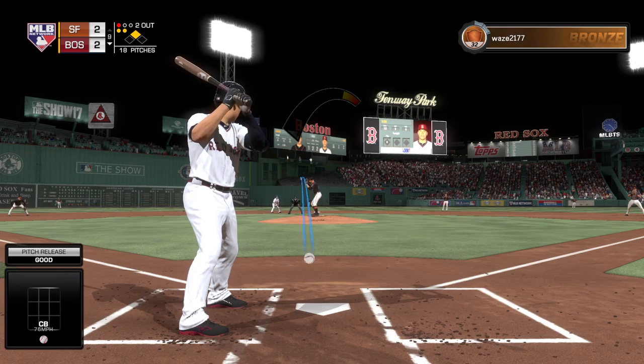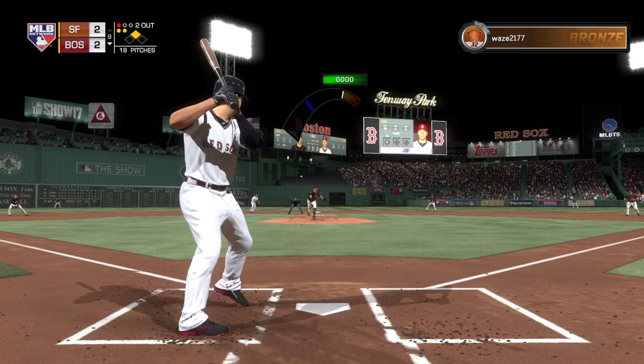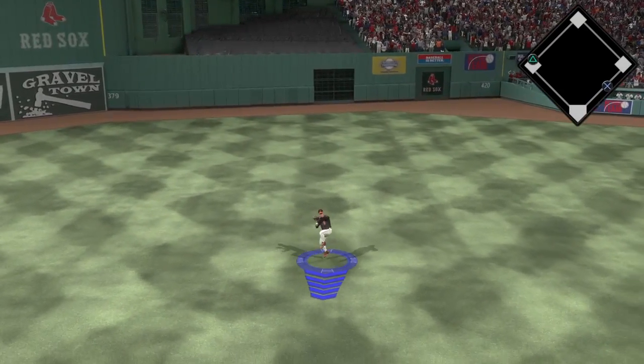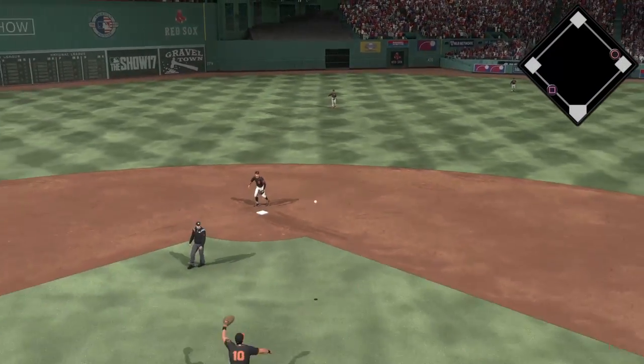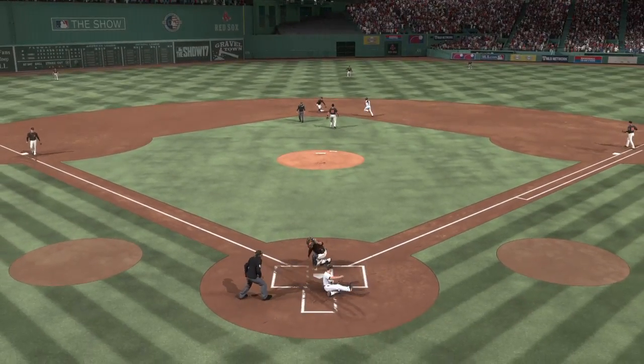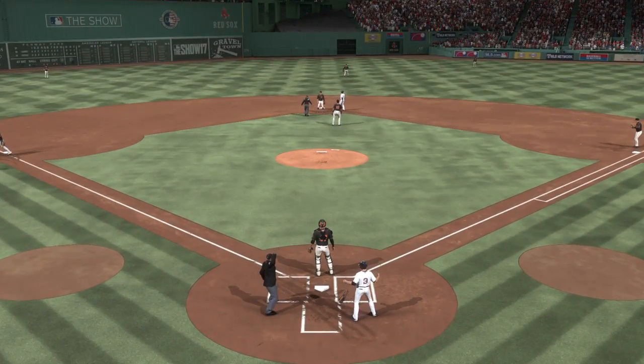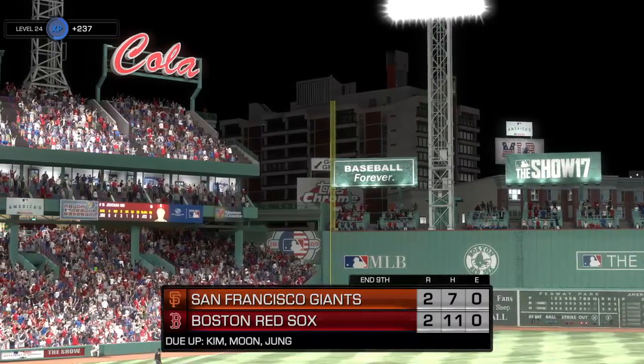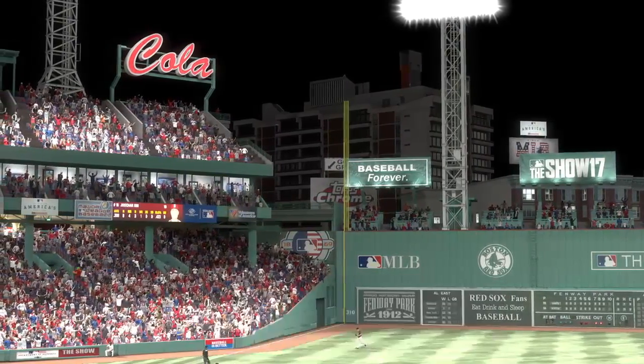Now a 58-foot curveball that misses for a ball. Oh, and this is lined into center field. It's down for a base hit. Long throw to the plate. And he'll be tagged out at the plate. Trying to win it here in the bottom of the ninth. Instead, we're headed to extra innings as the side is retired.